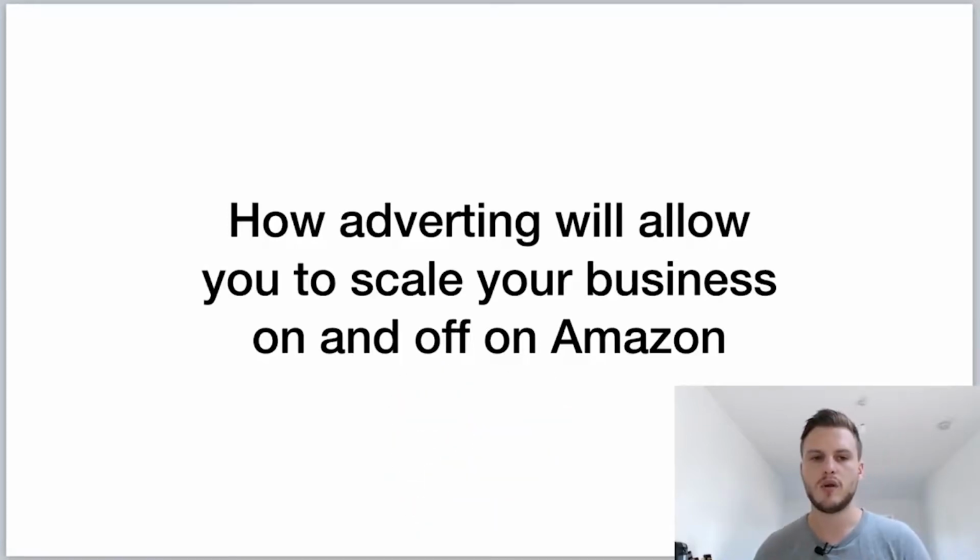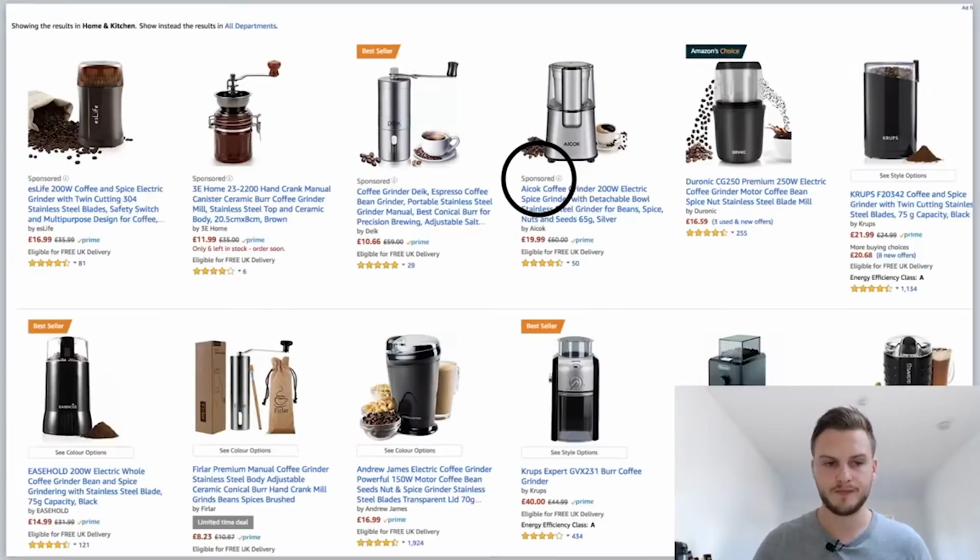Or how advertising will allow you to scale your business on and off of Amazon. So this is the first thing we want to look at, advertising. PPC stands for pay per click, and it's a really great service that Amazon have. We're talking about Amazon pay per click, and we're going to talk about two things today. And it's very, very simple.